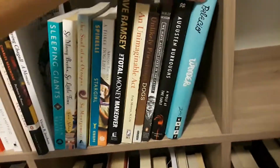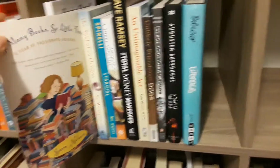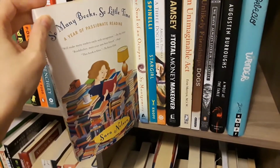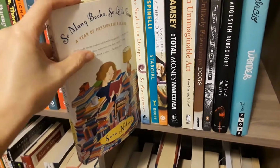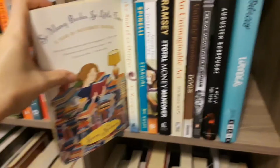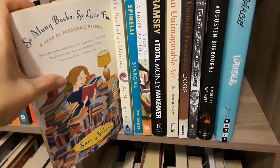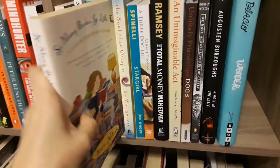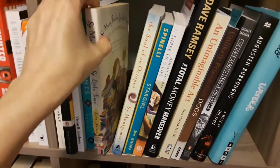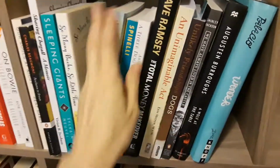The name escapes me. But anyway, the next book I have is So Many Books, So Little Time: A Year of Passionate Reading. I love books about books, so this will be very interesting. I love how people mention all different titles and talk about them, and if I've read them, I can relate and say, oh yeah, I love that book too, or I hated that book. It's just interesting to see what people like to read and what books stick with them.